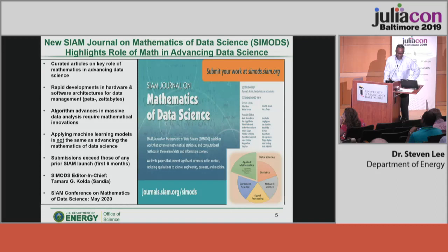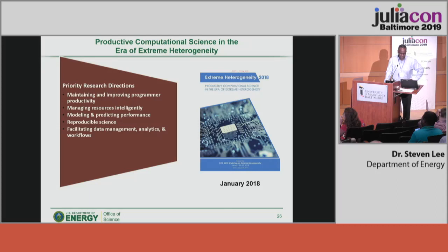But even further back, we've been preparing for the future with a workshop, and I'll just briefly touch on this, on looking at extreme heterogeneity. And again, you can Google the term, and there's a 100-page workshop report that lists a handful of priority research directions for how do you remain productive in computational science in the face of all these changes in architectures and processors and memory and things like that. So this is a start of getting people thinking about this. And of course, when we have a workshop, we often want to have some sort of calls for proposals for people who have ideas to address the challenges in these reports. So again, if you're a computer scientist or have ideas, take a look at that. And I think it's very important to get contribution from the Julia community.